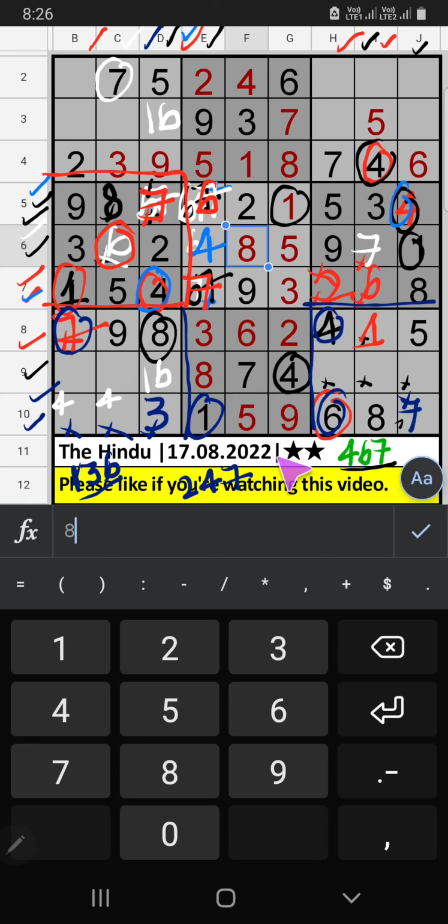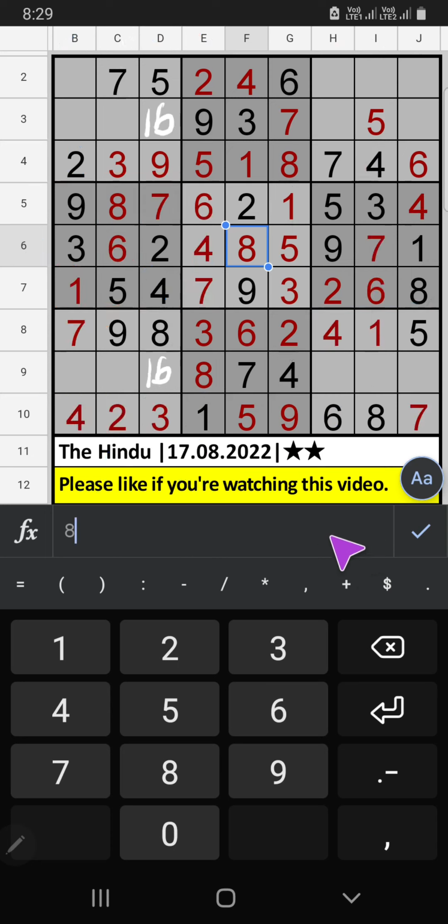Then only two numbers are remaining, 2 and 4. Column B, we already have 2. So 2 can't come in the cell, 2 is confirmed here. Then 4 is here. Column I, two numbers are remaining, 2 and 9. Second row, we already have 2. So 2 can't come in the cell, 2 is confirmed here. Then 9 is here.